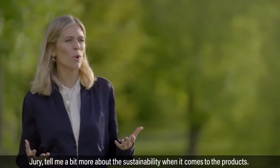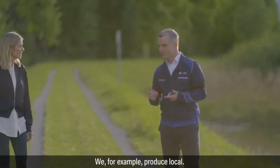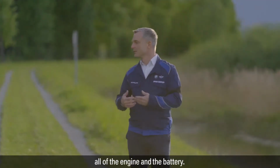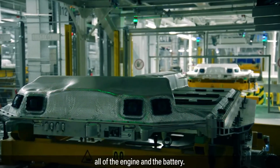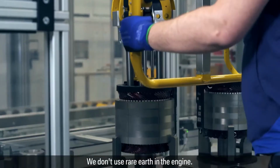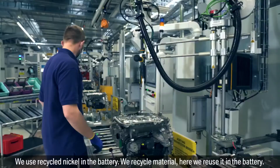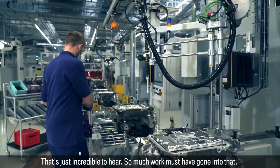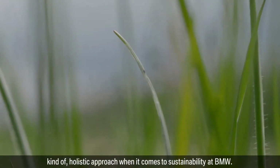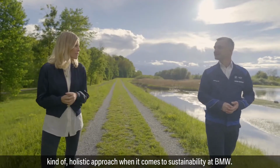But Yuri, tell me a bit more about the sustainability when it comes to the product. We, for example, produce local. We produce inside the plant Dingolfing the engine and the battery. We don't use rare earth in the engine. We use recycled nickel in the battery. We recycle material. Here we reuse it in the battery. Wow, that's just incredible to hear. So much work must have gone into that kind of holistic approach when it comes to sustainability at BMW.